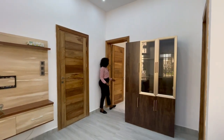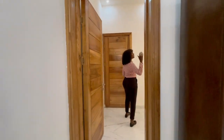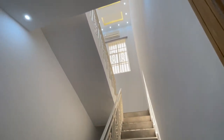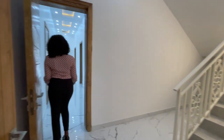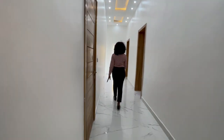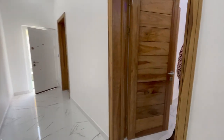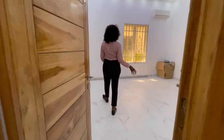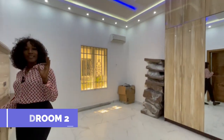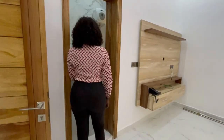Another door here. Where does this take us to? This takes us upstairs, and then we also have another door. Let's see what we have downstairs before we head upstairs. So, over here is another room, another bedroom. So that is, we've seen 3 rooms basically downstairs.